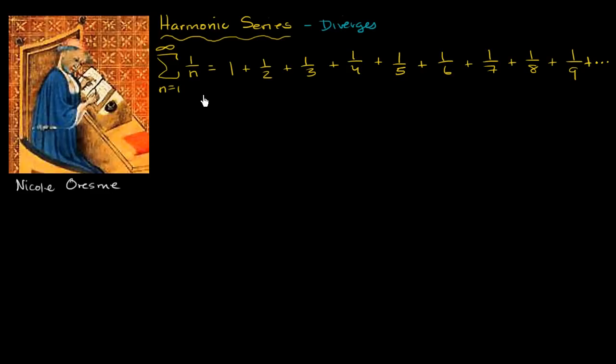And just as a little bit of review, this is the harmonic series: 1 plus 1/2 plus 1/3 plus 1/4 plus 1/5. The first time that I saw the harmonic series, it wasn't obvious to me whether it converged or diverged. All these terms are positive, but they're going towards 0. So I could imagine that this thing could converge.